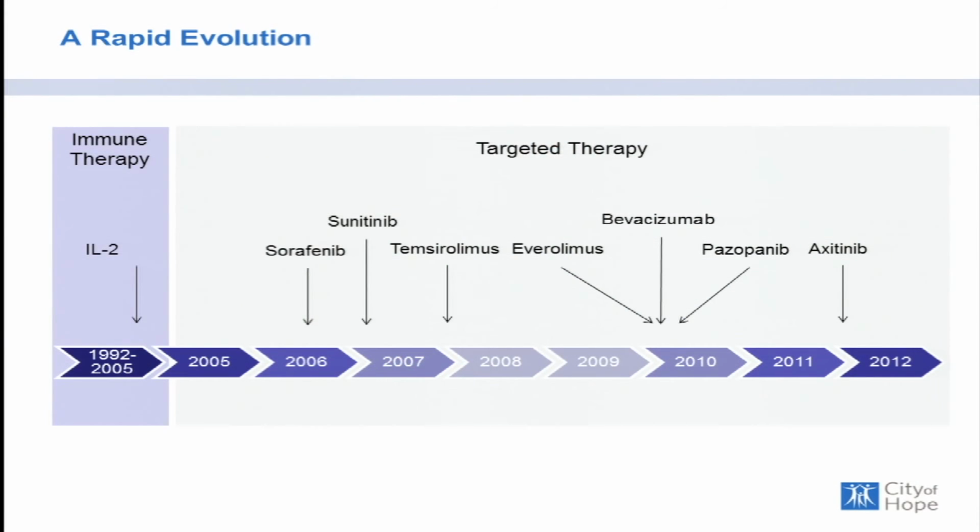Dr. Hoffman gave a great outline of the developments that have been made in kidney cancer over the past several decades. We saw the approval of interleukin-2 back in 1992, but it's really been over the past decade that we've seen a number of targeted therapies evolve. And as Dr. Hoffman outlined, these are all targeting blood vessel growth and formation by and large in kidney cancer.